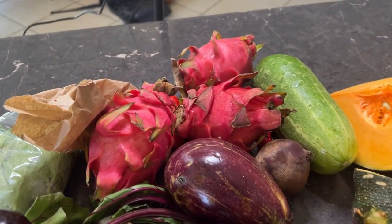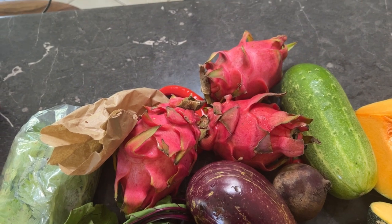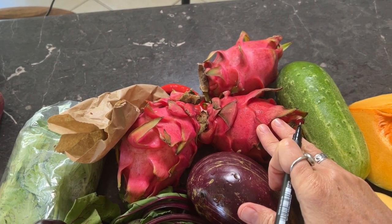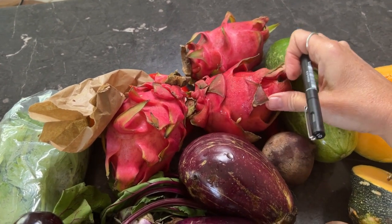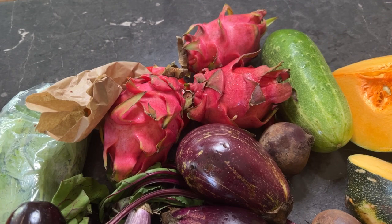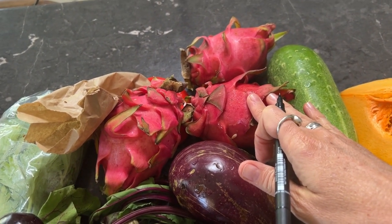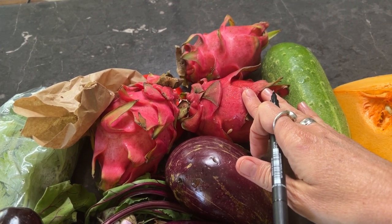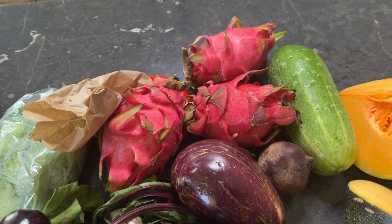The dragon fruit I just cannot keep up with at the moment. I have been getting so much dragon fruit, so I'm just going to slice that really thin and dehydrate it, because then again, if there's any kids that come over or my own kids will snack on them, I do already have a lot of that in the freezer, but you can cube the dragon fruit and freeze it and then use that in sorbets or ice creams, fruit ice creams, smoothies. But yeah, I already have a lot of that.